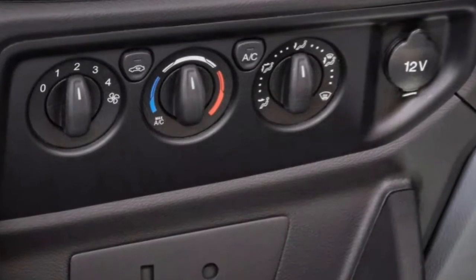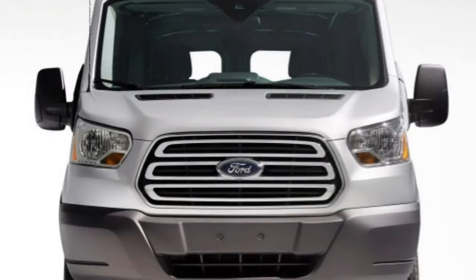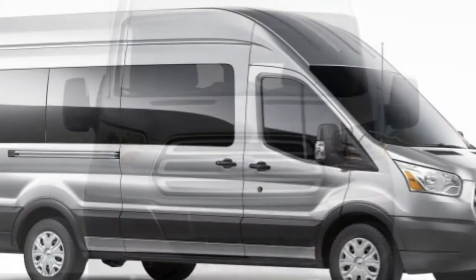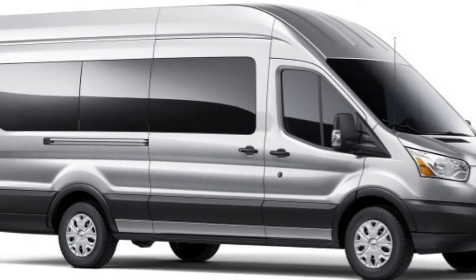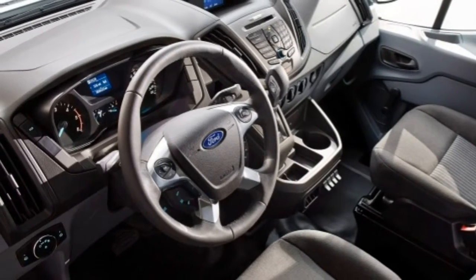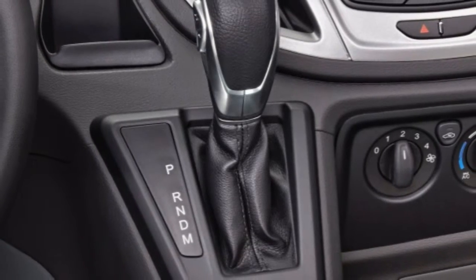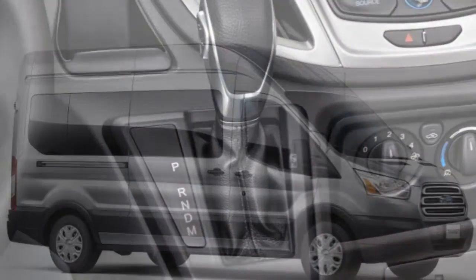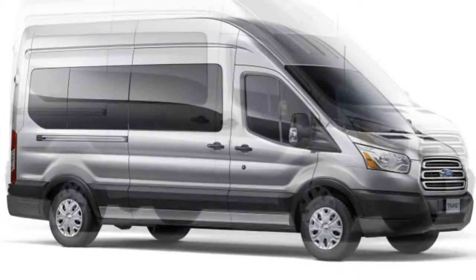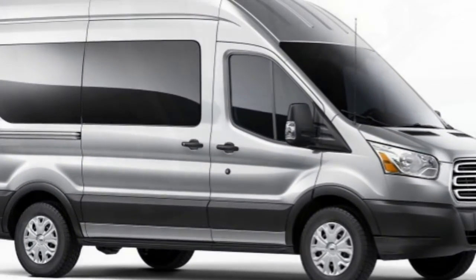Powertrains and performance. The 2015 Ford Transit Wagon's base engine is a 3.7-litre V6 good for 275 horsepower and 260 pound-feet of torque. For more power, the Transit can be fitted with a turbocharged 3.5-litre V6 that generates 310 horsepower and 400 lb-ft of torque. Also available is a turbocharged 3.2-litre diesel-powered inline 5-cylinder rated at 185 horsepower and 350 lb-ft of torque.